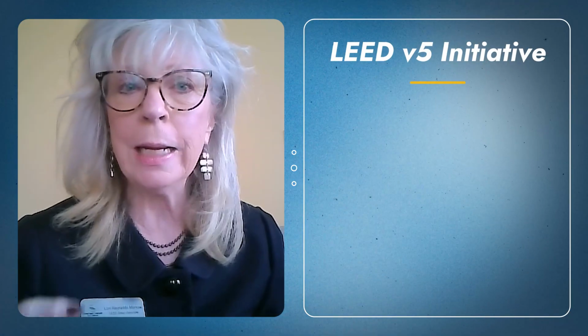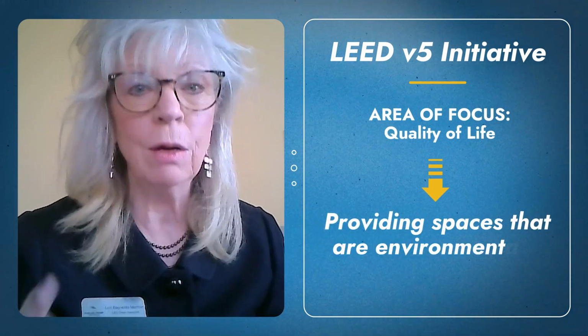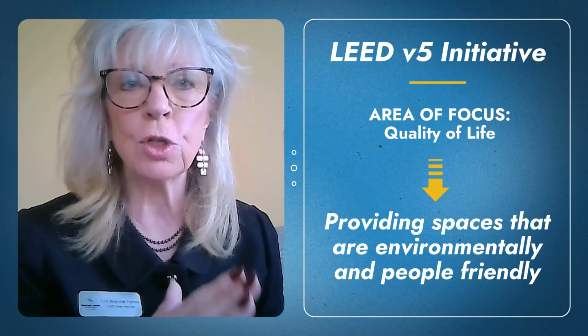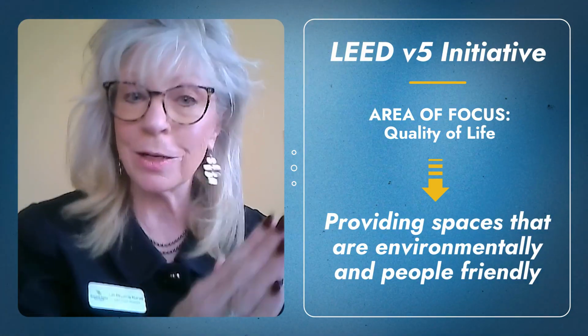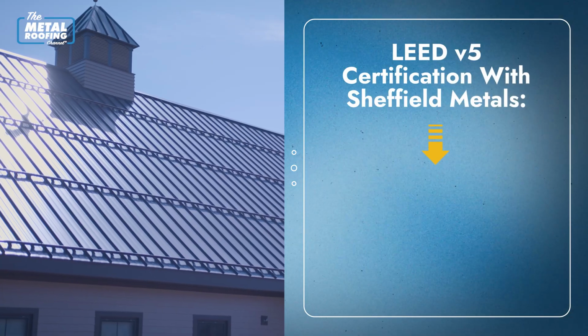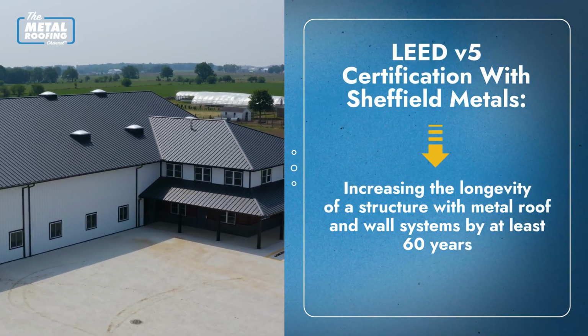The second one they expand on a little bit is providing structures or spaces that are environmentally and people friendly. In earlier versions, they talked about environmentally friendly, but now they're going back to the quality of life impact statement. So now we're designing with metal for the cladding systems. That in and of itself adds to the longevity of the structure, at least upwards of 60 years.